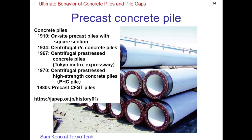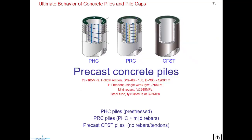Okay. And then this is an example of the spun concrete pipe. And then there's PHC, PRC, CFSD. Okay. And then here, the really typical one is 105 megapascal, hollow section. D/T is around 60 to 100. And the diameter itself is 300 to 1200 mil. And so they are used for up to 10-story buildings.